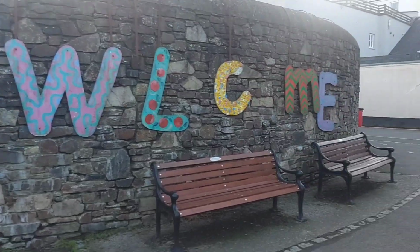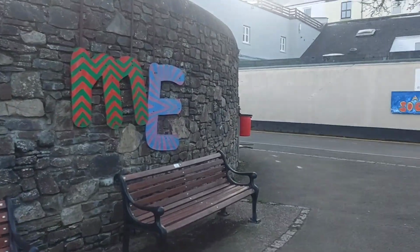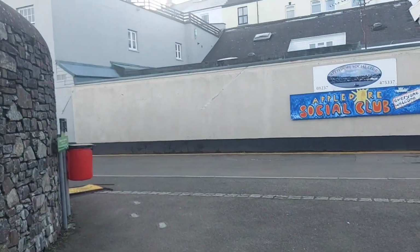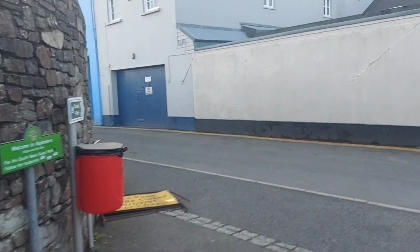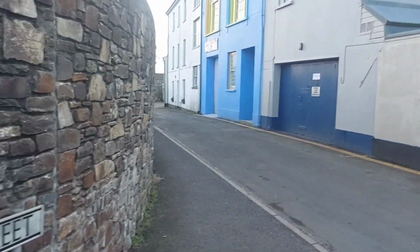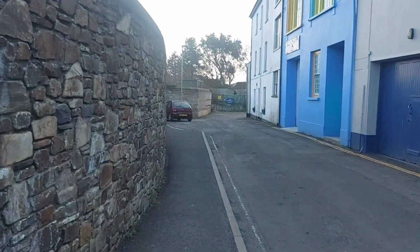We are in Appledore, and this is where we finished off. I think it was last week. So this is going around to the shipping yard around here. And I think at some point the Southwest Coast Path, there we are, we're on it now, joins onto the Tarka, I think. But we're going from Appledore to Bideford. It's going to be a good walk.